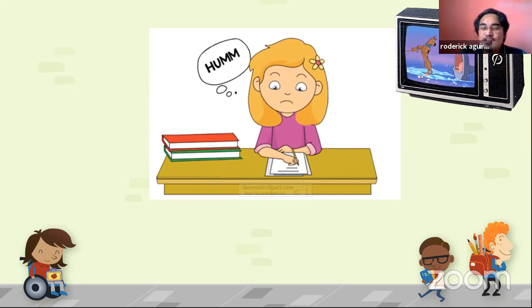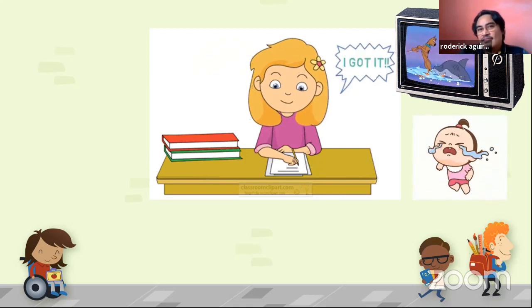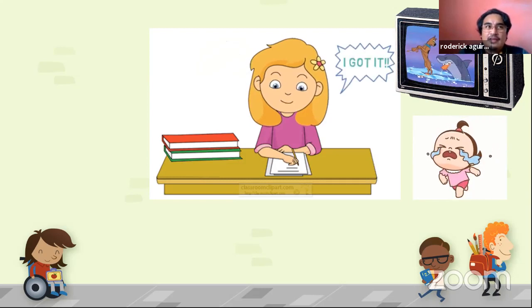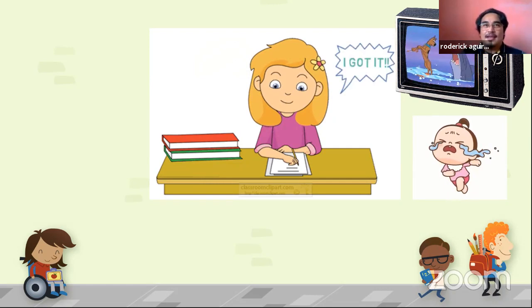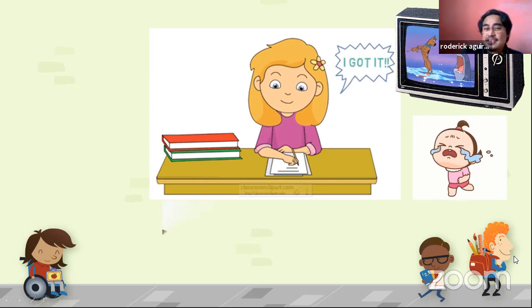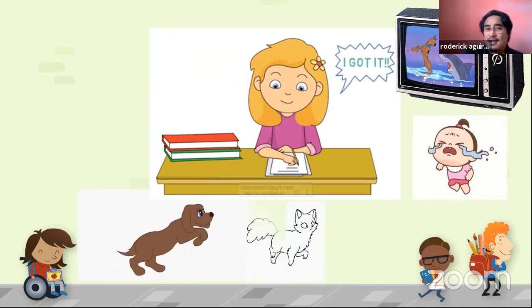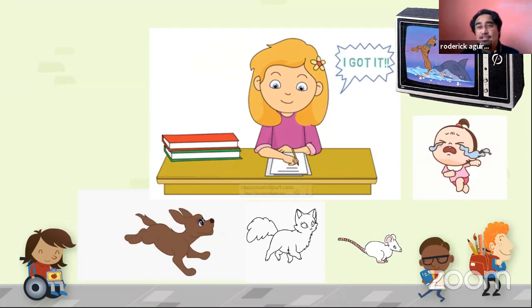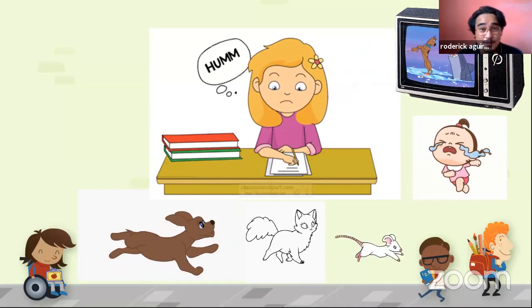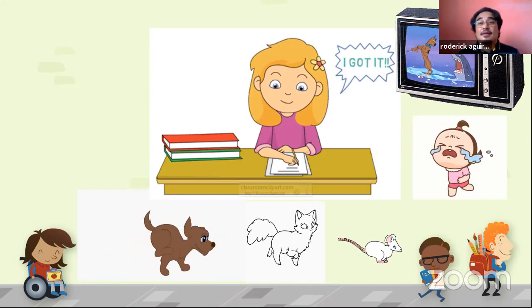Not just that, not just the noise or visual input coming from the television, but also, if the student has a younger brother or younger sister and they're playing and all of a sudden they start fighting, the crying and the fight would definitely defocus what your students are doing at home. Not just that, if our students have pets at home, like a dog running after a cat, and the cat running after a mouse or a rat, especially if the child loves pets so much, I tell you, he or she will stop what he or she is doing and run after the pets and start playing with them.